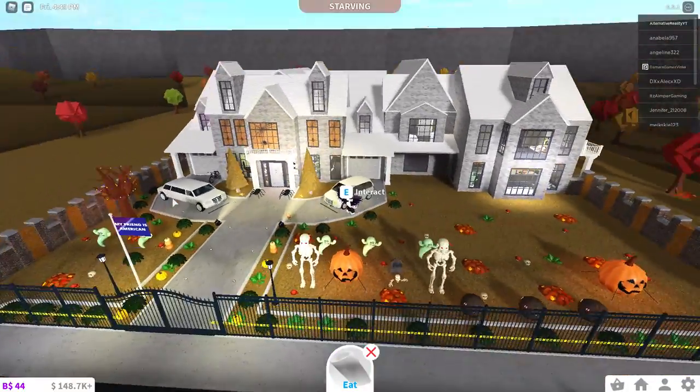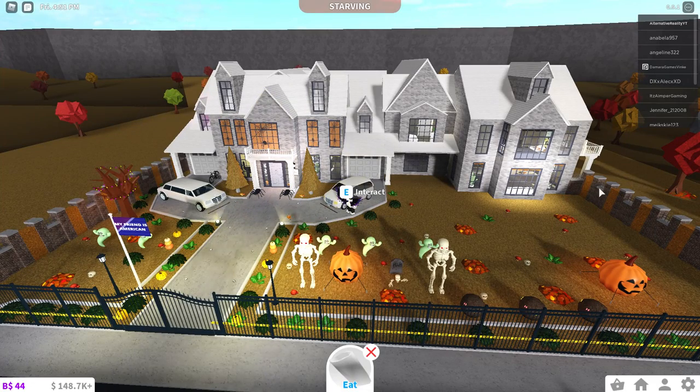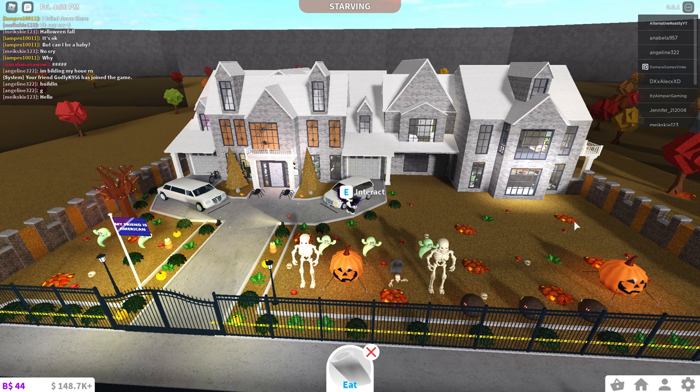And like I say, the extension is here. So from here, the extension goes across. So the house would have just been this size. This would have been the house. It's extended. But yeah, like I say, guys, just think, enjoy the videos.